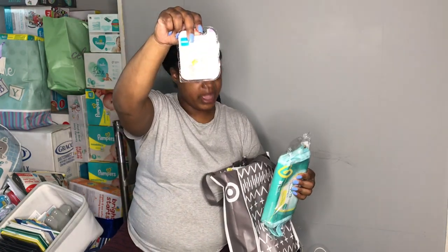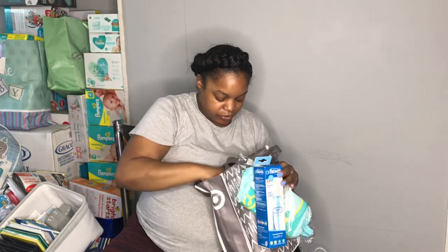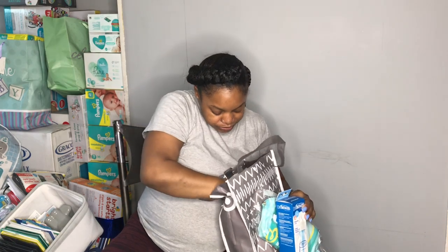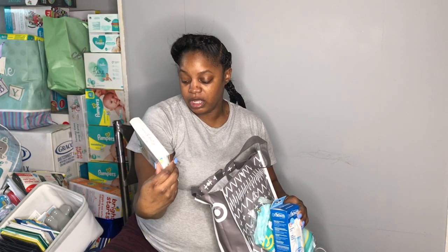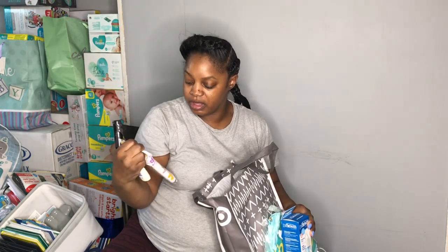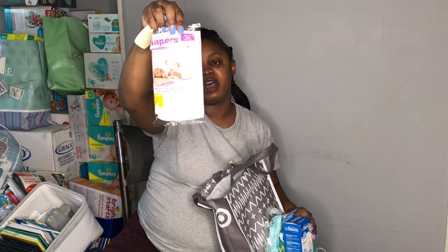They give you a pacifier. They give you a Dr. Brown's bottle, which I thought was really nice. They give you a little bottle of Aveeno lotion. They give you a sample of the Honest diaper, which I heard was a really good brand. They use all natural products and everything for babies. They give you a sample of the Up and Up, which is a Target brand, an Up and Up Pampers.